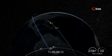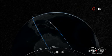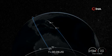Now, as mentioned earlier in the webcast, tonight's launch marked the last launch of all V1.5 Starlink satellites. A huge thank you and congratulations to the entire Starlink team here at SpaceX.